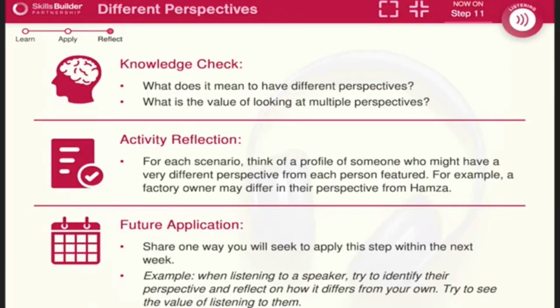So what does it mean to have a different perspective? I want you to be able to tell me. I need you to be able to summarize that. And what is the value of looking at different perspectives?